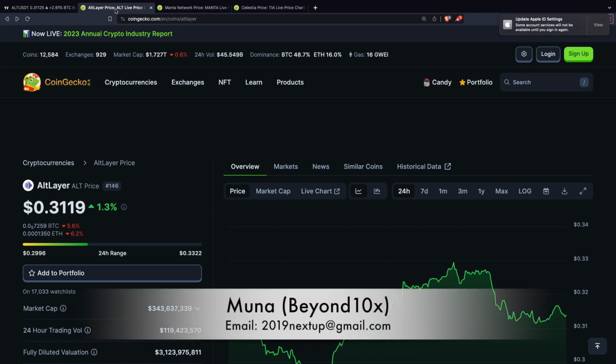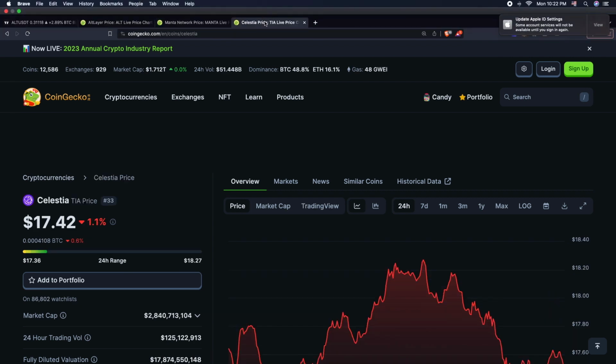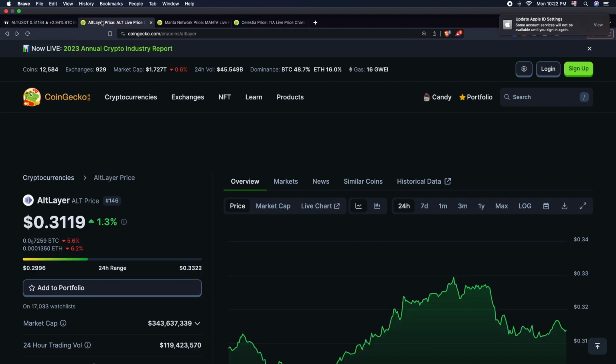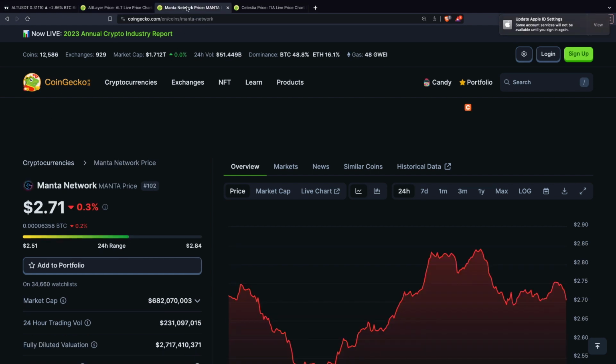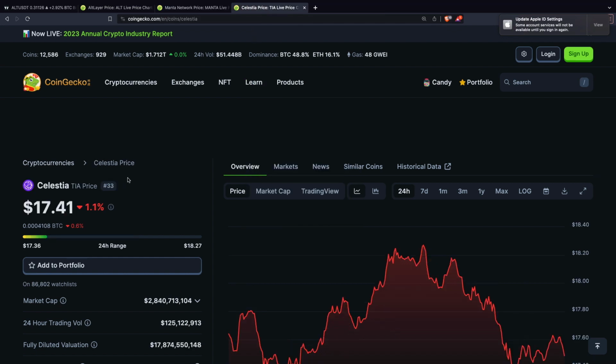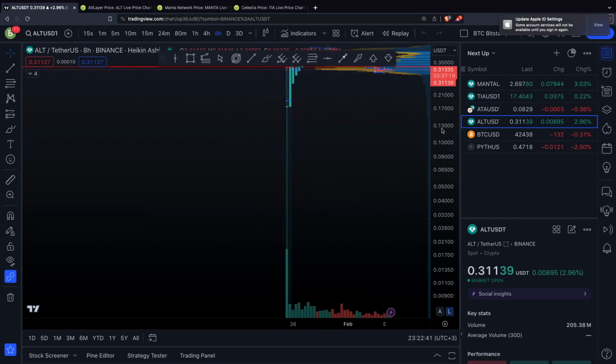In today's episode, we are going to be talking about Outlayer, Manta, and Celestia, and we are going to be doing a little bit of technical analysis, because technical analysis is what really matters. So, the price of Outlayer is roughly around 31 cents, while the price of Manta Network is around $2.71, while the price of TIA, aka Celestia, is $17.41.